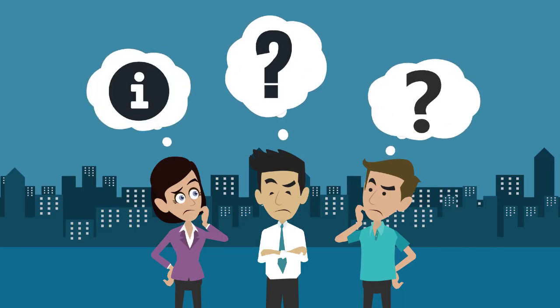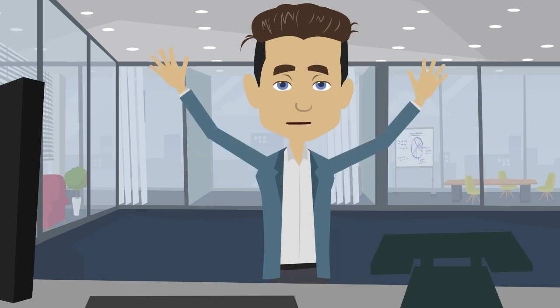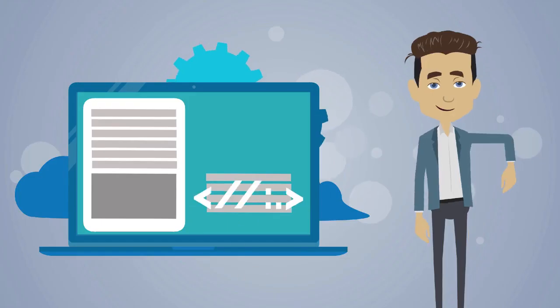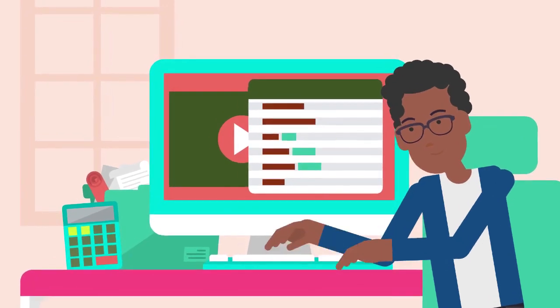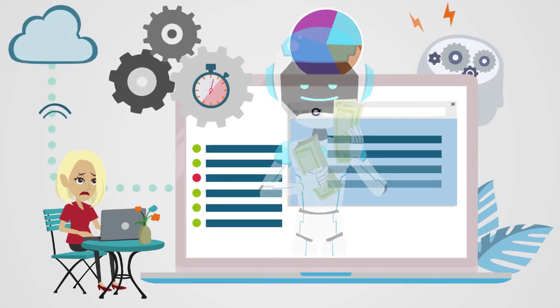I know you feel there's nothing much you can do to influence their decision. It is what it is. But wait, what if I told you there's one thing you can do that can increase your lead conversion rate by up to a whopping 270%? And that too, without touching a line of code, without any design skills, without hiring a sales team, without spending hundreds of dollars every month on different tools.